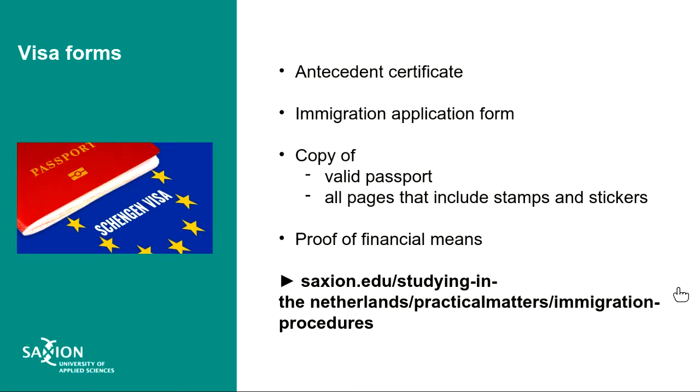Copy of your passport, and also all the pages of your passport that include stamps and stickers. If you've got any stamps and stickers, please make a copy as well and upload these in the SIS portal. Proof of financial means, if you still have to complete this, then make sure that you read carefully the requirements of the bank statement, which you can also find on our website.